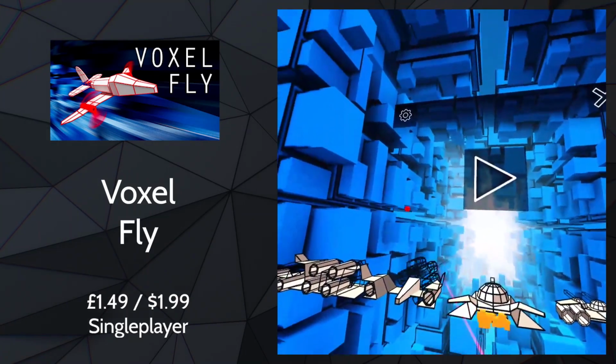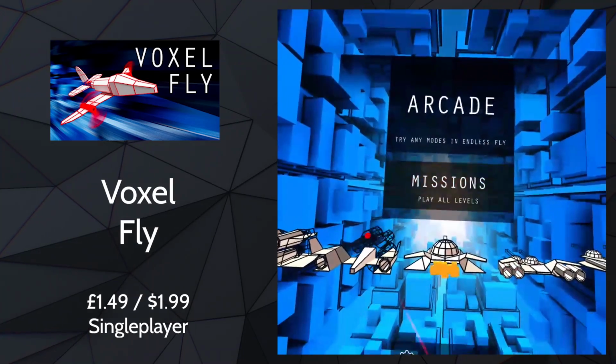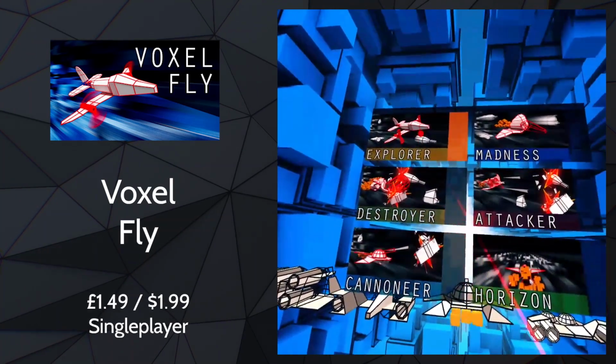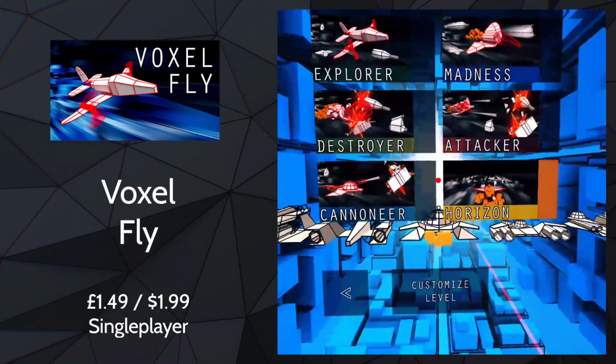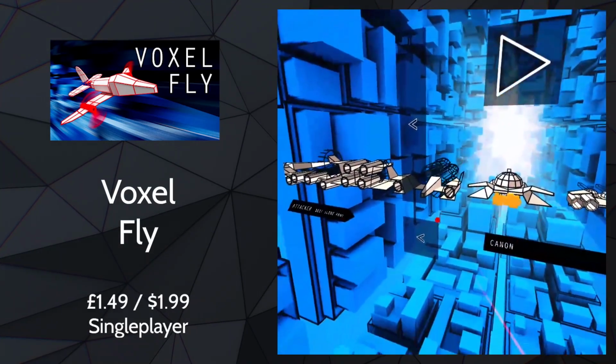Next up we have Voxel Fly. So this is kind of a few games in one really. Arcade mode is probably the best way of showing you. You've got Explorer mode, which is just a very peaceful, almost mundane version. But my favourites are, if we choose Cannoneer, here we go.